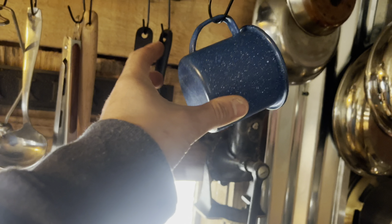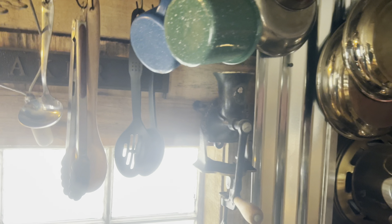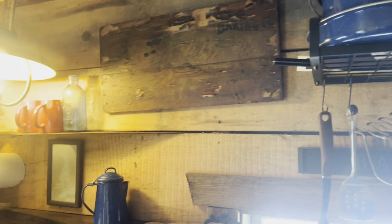This is my mug, and I just found this at another thrift store for like $4, which is gonna be one of my son's mugs. So I just gotta find another one. Yeah, that's pretty much it.